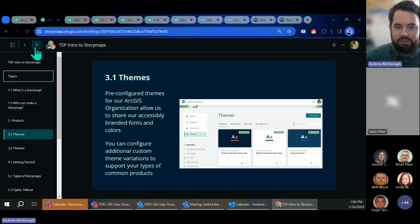You can design your own theme, which is like fonts and colors that you want to be used so that you can reuse it again. If you think you're going to be doing multiple story maps, it's really good to set up a theme that's going to work for you. We have made a couple with state parks that you can just use. It has some of our state park colors, just saves you a couple minutes of setting things up.